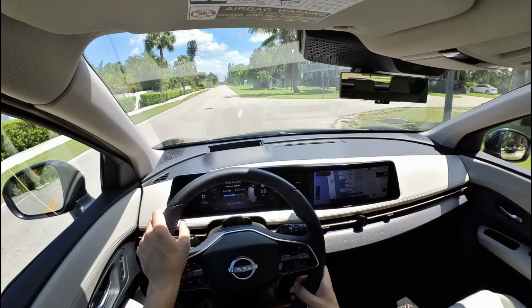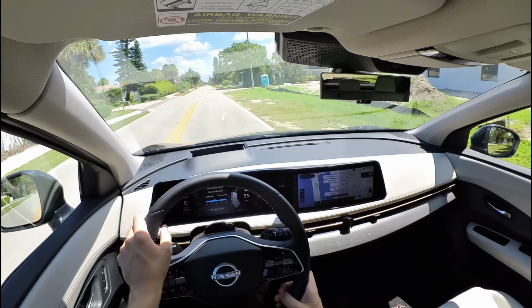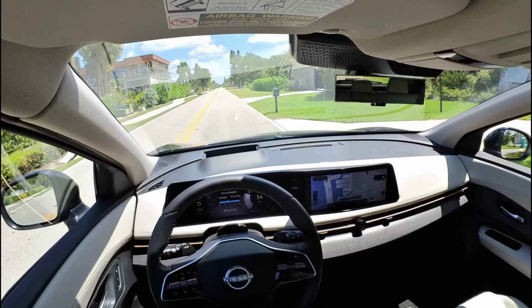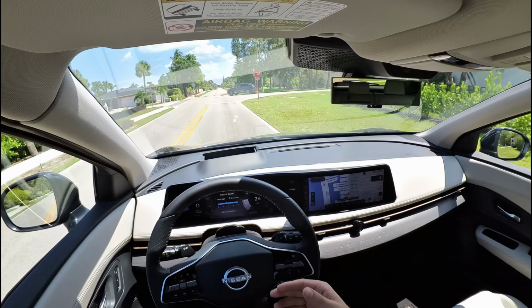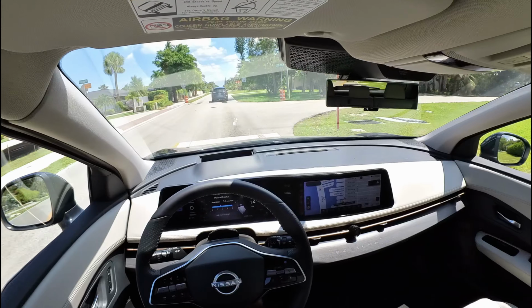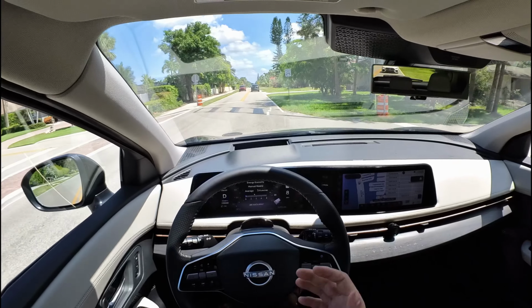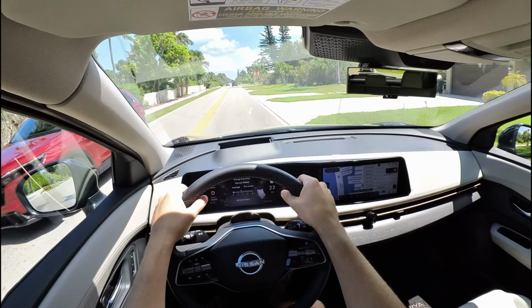So yeah, I think after driving both of these this week, I'm really excited for the future of all electric vehicles, but especially Japanese electric vehicles. The Ariya, in my opinion, is the best electric Japanese vehicle out there. It's better overall than the Lexus RZ. It's better than the BZ4X and the Subaru Solterra.